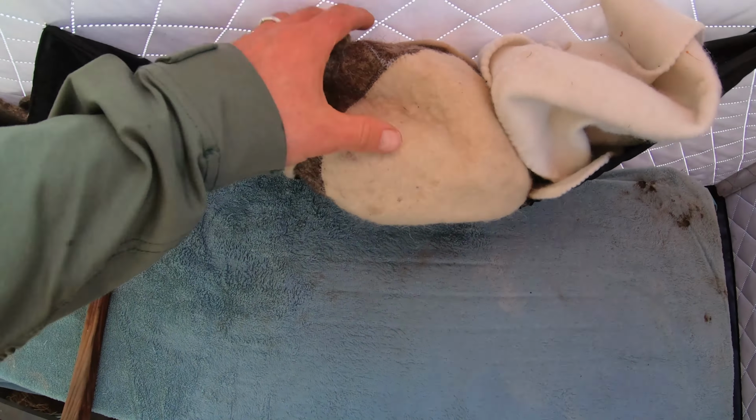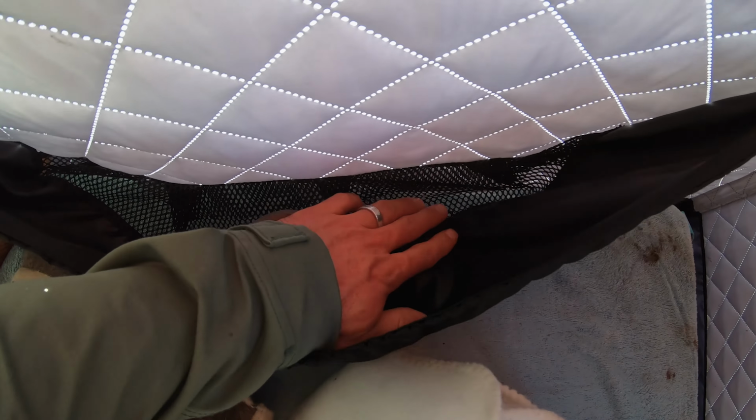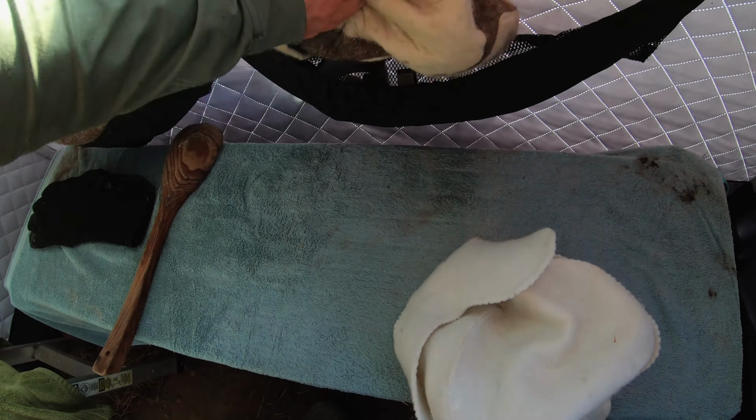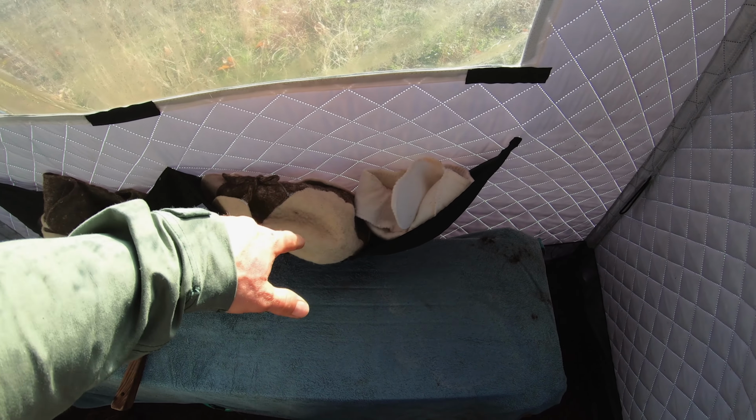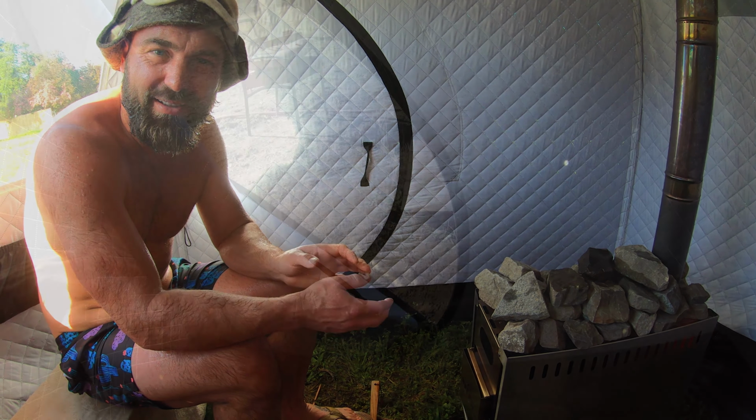I just also want to point out, since I just remembered, that these little pockets have been amazing. They have mesh on the bottom, and so when you take your wet sauna hats after a session of banya, you put them in there wet, they drain overnight through those little mesh holes, and the next time you go to sauna, you're not putting on a funky piece of wet wool.